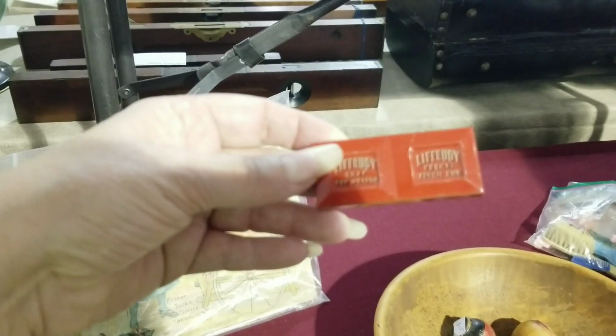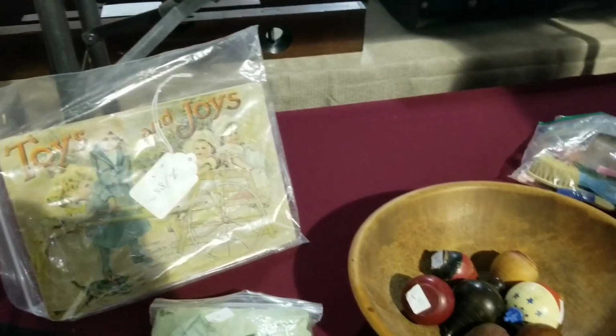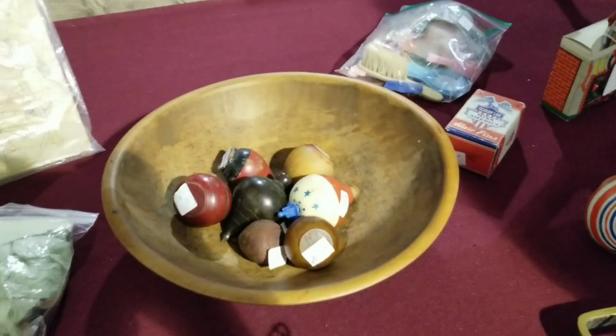$14. What is this? I don't know what that is. I can't read it. It's because I'm blind. I can't see.